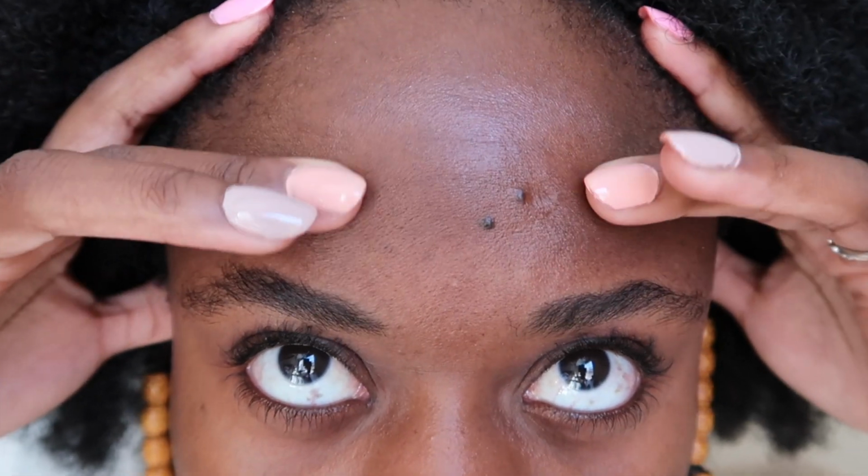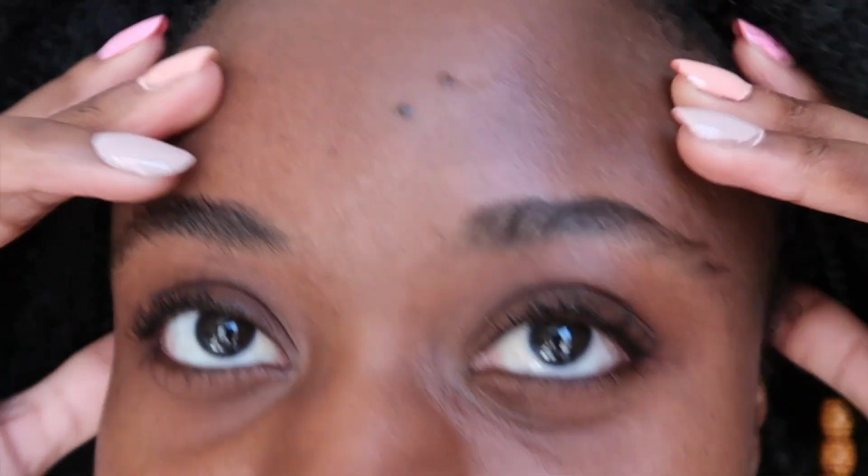So before we start, let me give you a quick close-up. This is my skin today. All I have on is a sunscreen, moisturizer. That's it. I'm actually pretty happy with how my skin looks. Like, look at my forehead. Wow. Alright, so now I'm going to kind of walk you through my journey.